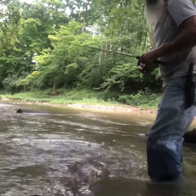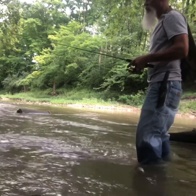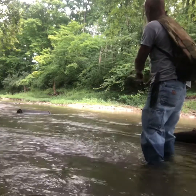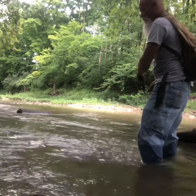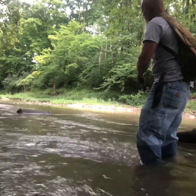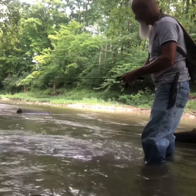The creek is looking really good today. Just getting a few sprinkles, but I don't think it's gonna amount to anything, not for a while. Water's warm. It's a little rockier on this end of the creek.